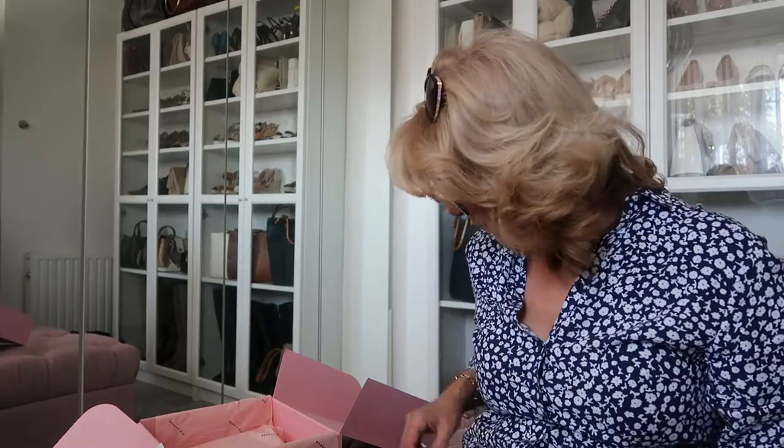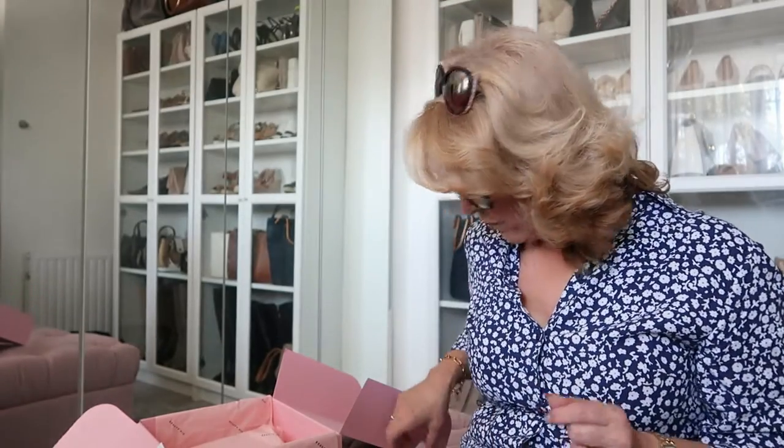Right, let's have a look. Pro Angled Concealer Brush should be £25, is £9.95. So that is not bad at all for that brush, is it? I'm impressed. Right, now let's have a look at this.